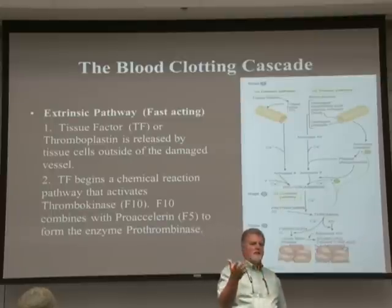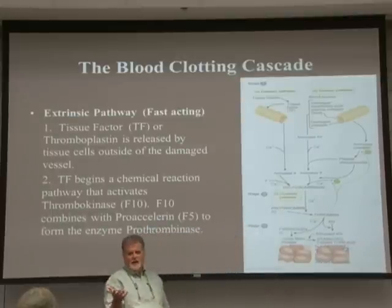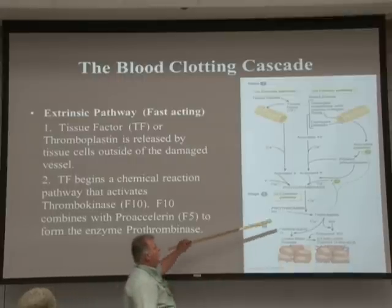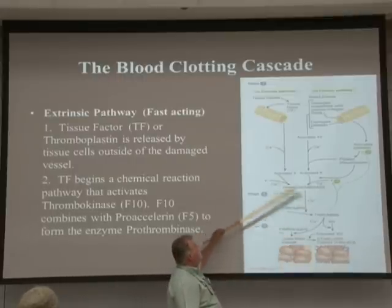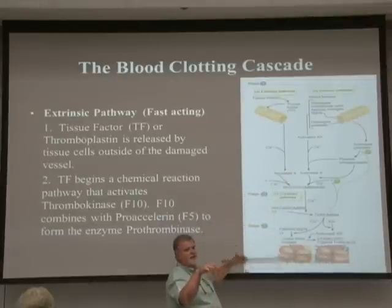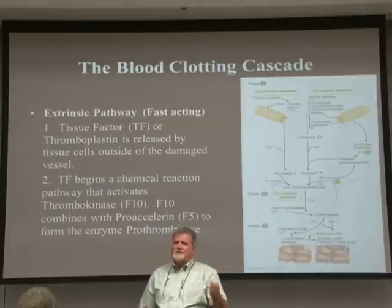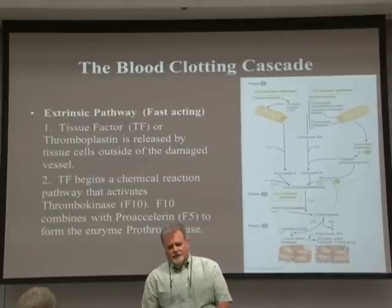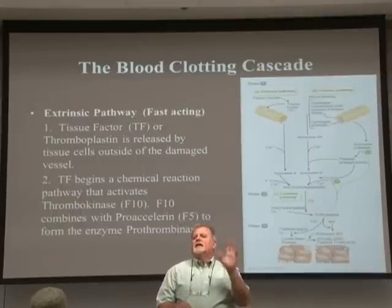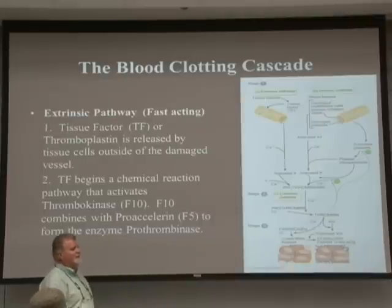So now, no matter how this process is initiated, the end product is the common pathway. Right? So what we're going to do is we're going to look at the common pathway in detail and worry less about the steps of the extrinsic and intrinsic pathway. And then if you have to know clotting in real detail, because you're going to work for the Red Cross and the Blood Center or something, then they teach hematology classes that go through it in extreme detail.